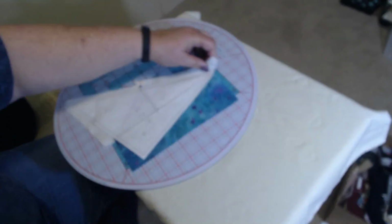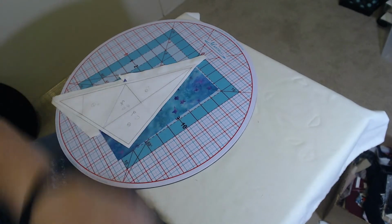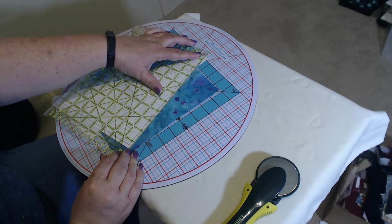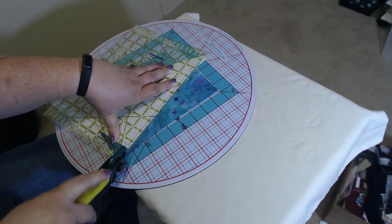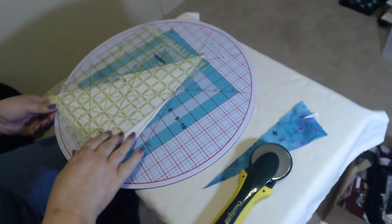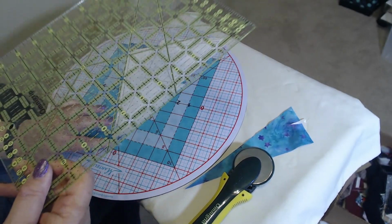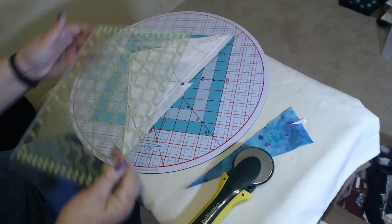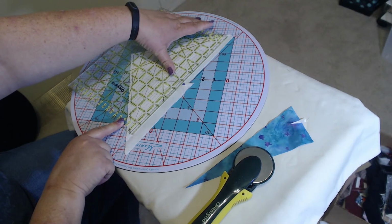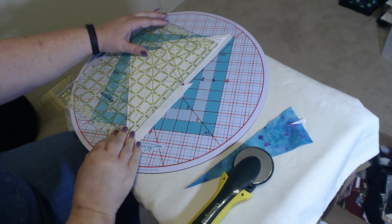So now it's time to trim up. The nice thing is we have our trim line already done because that's the size of our rectangle, or of our triangle. So all you have to do is plop down your ruler and cut. Rotate your mat. In this case I'm off the edge, so I'm going to have to bring it back. Now you can see here, this is longer than your standard 12 inch ruler, even longer than a 12.5. So just start it back here, line it up as best you can.